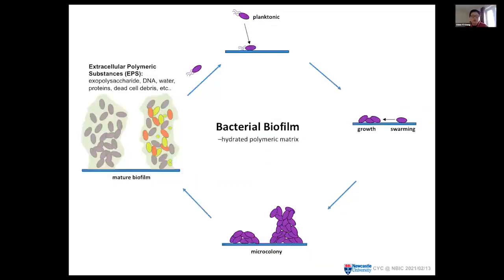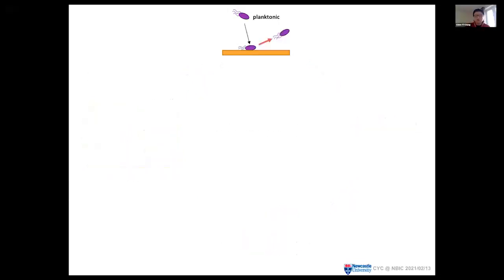This is the typical model of bacterial biofilm. Planktonic bacteria swim or float around and attach to a surface, and then they grow, aggregate, form microcolonies, and eventually form a mature biofilm. The idea is, if we can have an anti-biofilm or anti-attachment material to stop planktonic bacteria from attaching, there will be no more microcolony formation or biofilm formation.